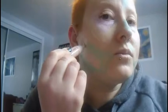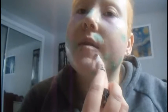And lastly, the salmon colored one, to cover up any unregulated spots. I like to use these on my cheeks. And there we go. Also on my chin. And I also noticed these are not very heavy on my skin, so this is amazing.